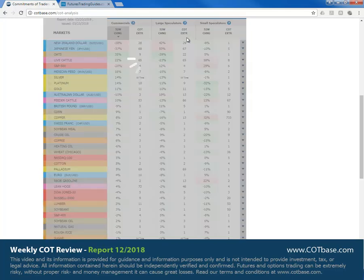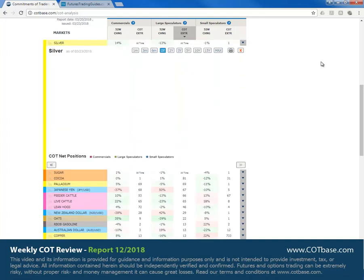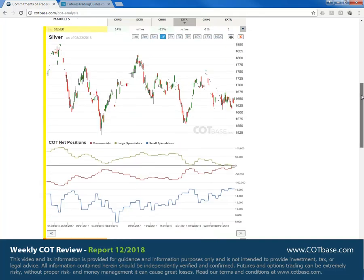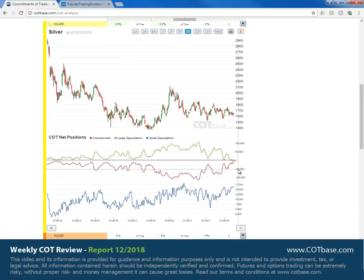Jumping to large speculator COT extremes, we have silver followed by sugar, both with all-time COT extremes, not only in large speculators positions but also in commercials. So you can see here we have silver. Interestingly, both commercials and large speculators are net short. Only small speculators are optimistic about the market.